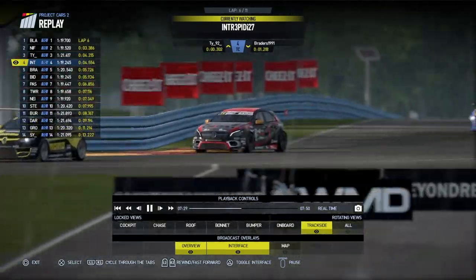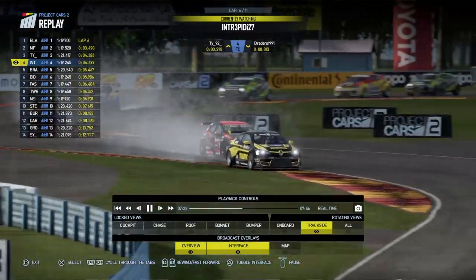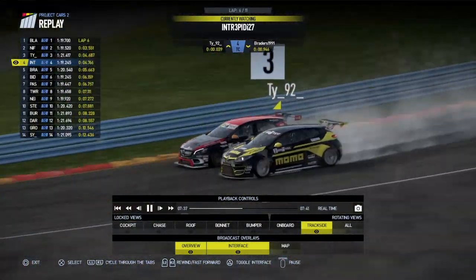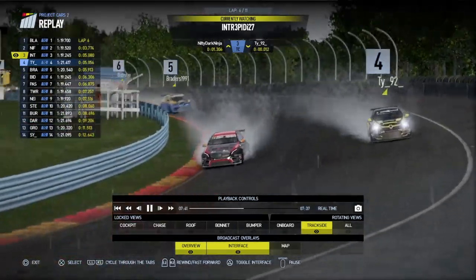TY's on the inside line, and he's gone through as he held it. Oh, he's sliding. Intrepid's Mercedes gets better grip mid-corner. He's down the inside again. Brilliant move there from Intrepid. Have that, TY. Stitch that.